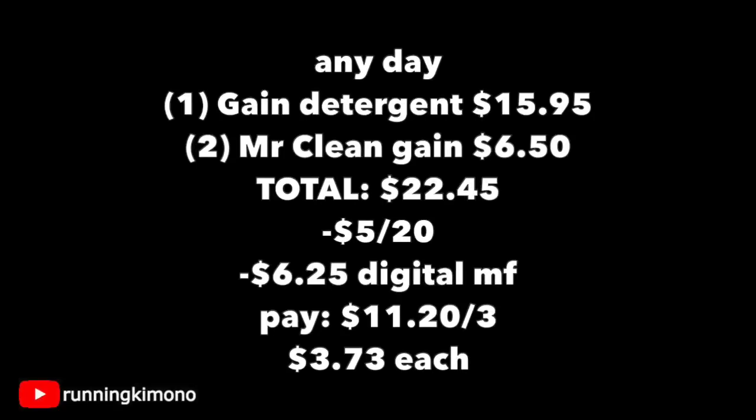Get the math for this. We're grabbing one of those detergents for $15.95. 2 of the Mr. Clean with Gain scent cleansers, or floor cleaner, multi-surface cleaners, $3.25 a pop, times 2 is $6.50, for a grand total of $22.45. As the cashier is scanning your merchandise, punch in your phone number, $5 off $20 will come off, along with $6.25 of digital manufacturer coupons. You're paying $11.20 for the 3 items, shaking out to $3.73 per product. So this is a very good deal.